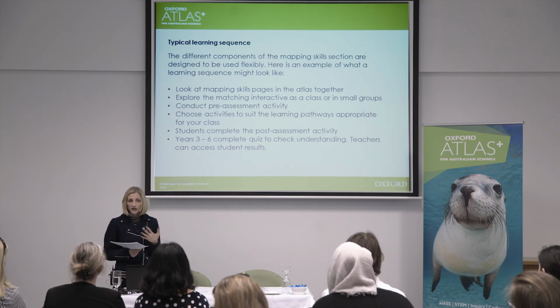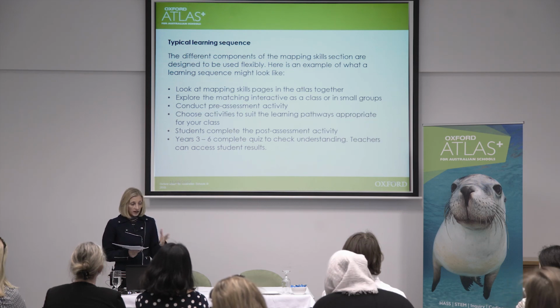So there's an opportunity to differentiate in a couple of ways. You could say, I know that these students will cope with this activity really well, whereas these students probably won't, so I'll give them this activity. And then there are also opportunities for mixed ability grouping, for grouping in ways that you feel are useful to students, as well as many open-ended activities that will allow students to sort of access at their point of need.